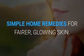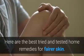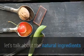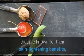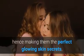Simple home remedies for fairer, glowing skin. Here are the best tried and tested home remedies for fairer skin. Before we rush on how to get glowing skin at home, let's talk about the natural ingredients that are known for their skin lightening benefits, hence making them the perfect glowing skin secrets.